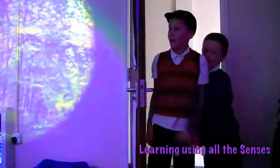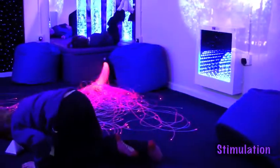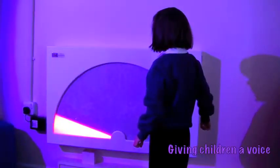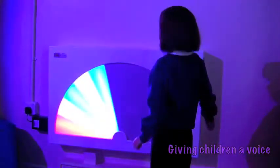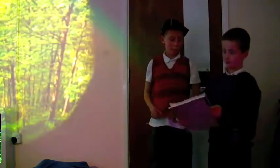Wow, are we in space? Nope, this is our sensory room. Children are learning in many ways here. They can hear, touch, see, control, sometimes even smell the learning going on. Do you mean all your senses? What's the best way to learn?